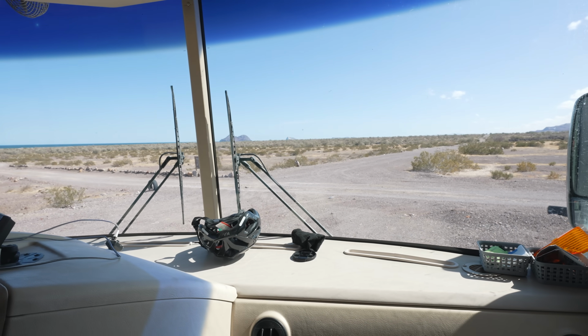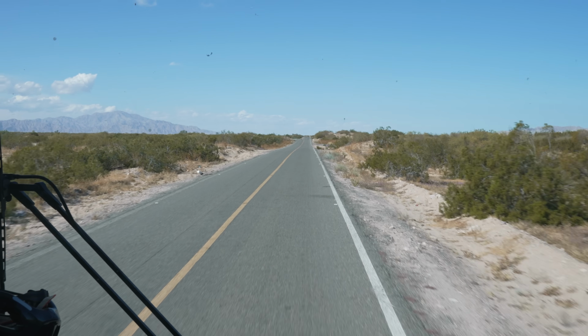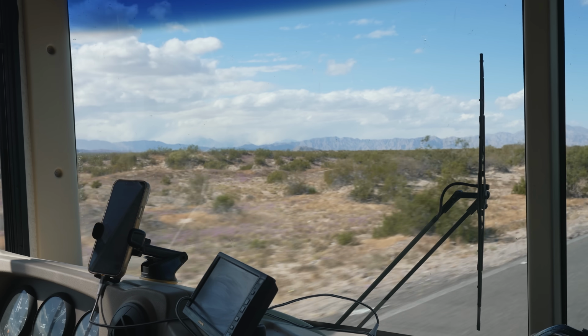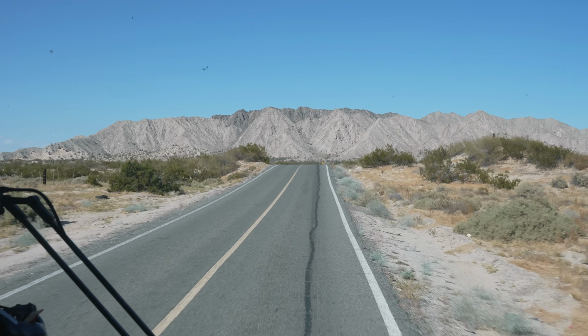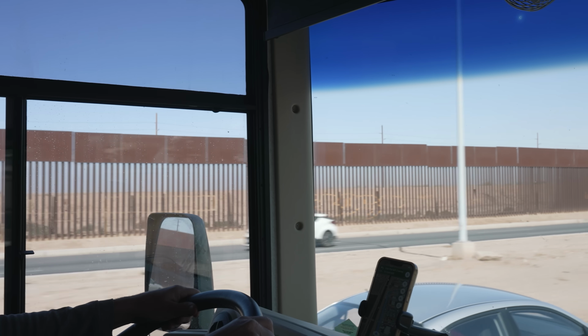On the road again. On the road again. The rest of the drive was fairly uneventful on the sketchy, narrow roads back to the United States border. That's the border wall.